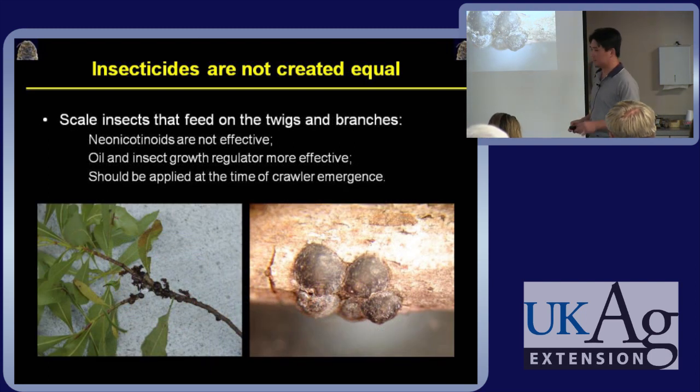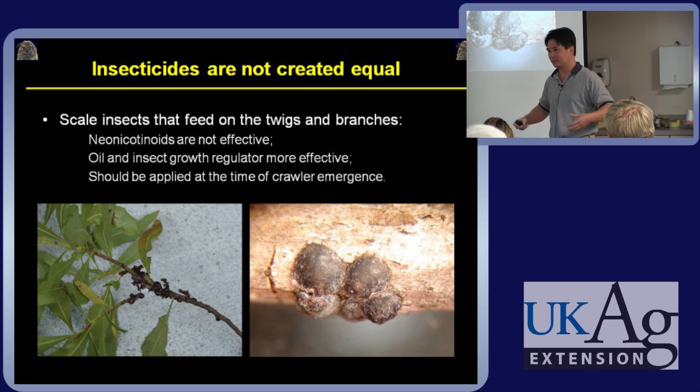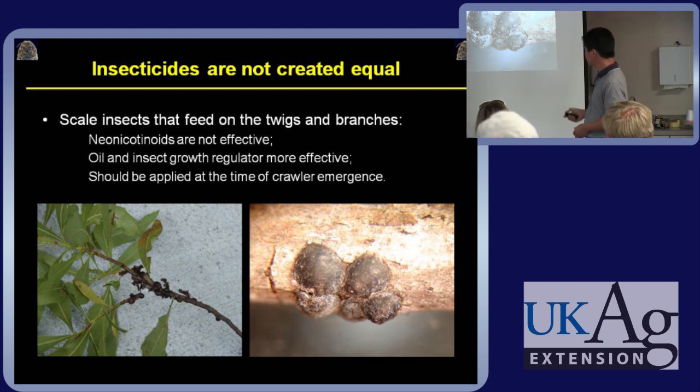But for the scale insects that are feeding on the twigs or the branches, my experience is neonicotinoid systemic insecticides don't really work. Don't really know why, but my guess is as the chemical gets soaked up by the root and goes up the plant, it really doesn't stay in the trunk and the branches long enough for the scale insects to pick up enough of that active ingredient to kill them. So for any kind of scale insects, for example, the Japanese maple scale, the best approach actually is still spraying. Spraying insect growth regulators or a horticultural oil or a combination of both.